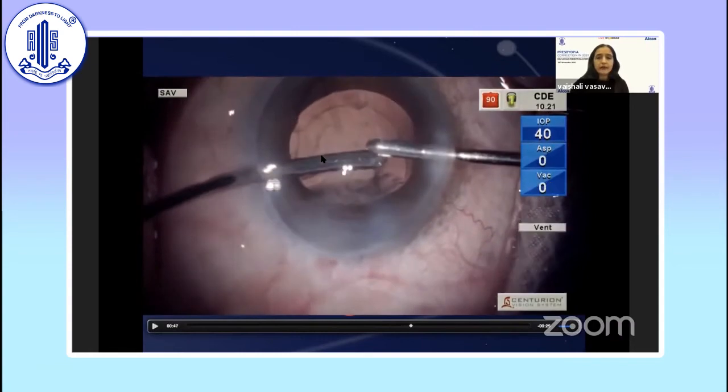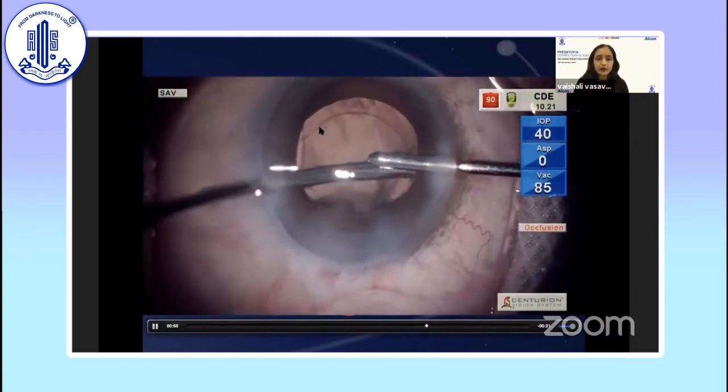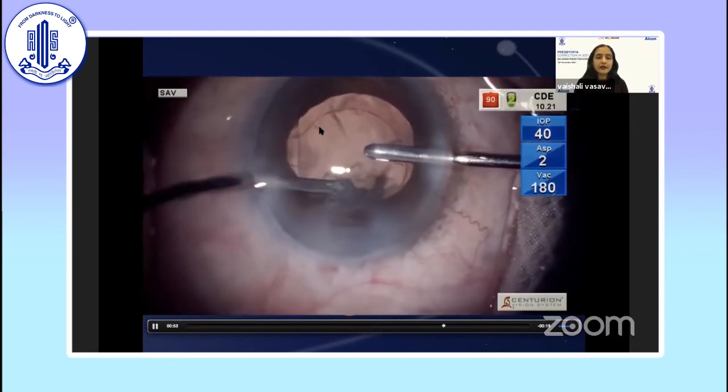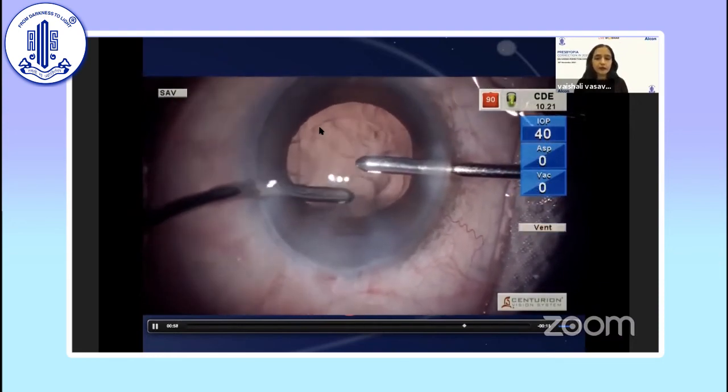So again, here, with this trick of mechanical feeding, sometimes you don't want too much surge. So you may not want your vacuum to hit the preset level of 300, 400. You might want to work at around 200, 250. And you can always use the other hand to mechanically help the cortex in. But make sure that you remove all the cortex. You don't leave behind anything, because that will be a problem in the post-operative period if you did leave something behind.